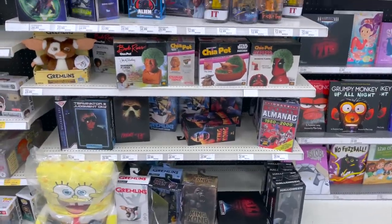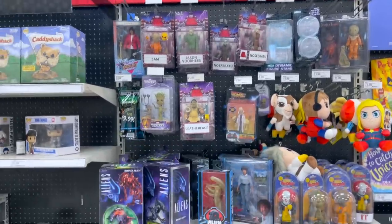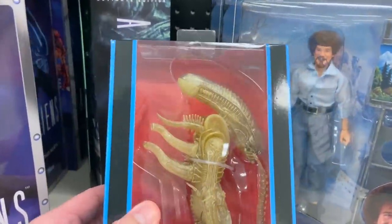Okay, guys, we are over in the NECA section. And looks like our pretty standard NECA toys over here.